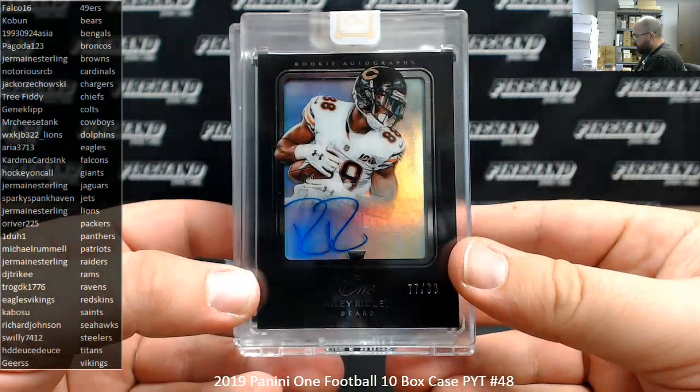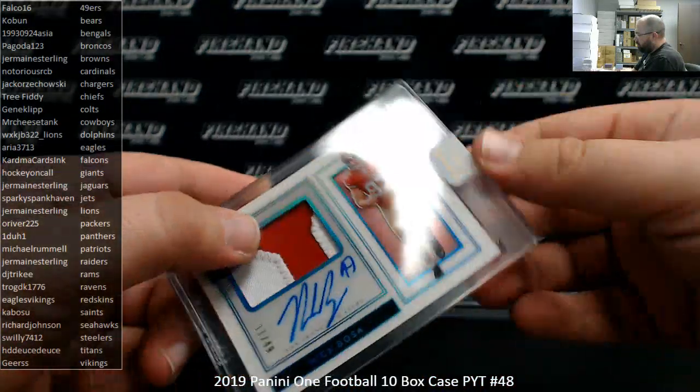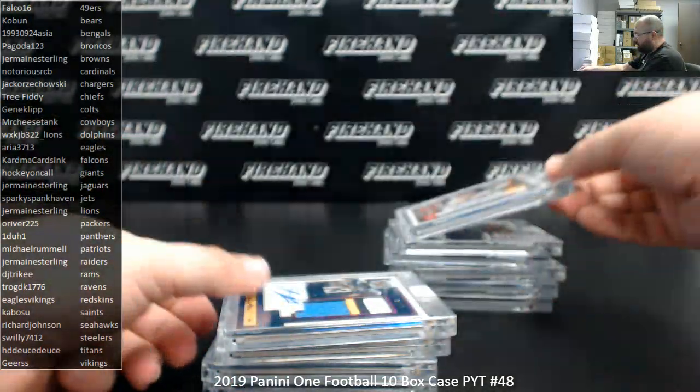Rookie auto to 99, Riley Ridley. Red foil to 25, DK Metcalf. Premium RPA to 49, Nick Bosa, blue foil version. Vet autos number to 25, Tony Gonzalez, copper foil quad patch auto.